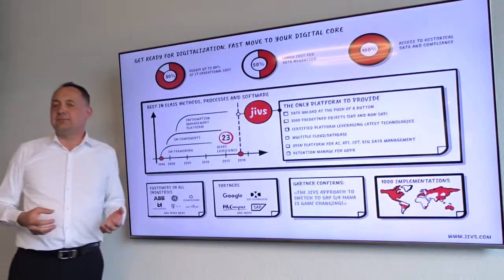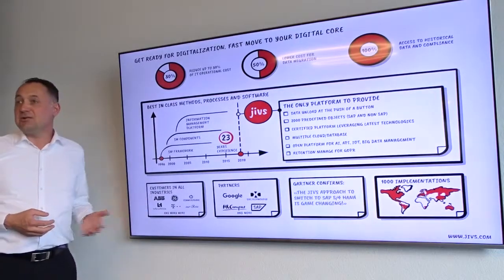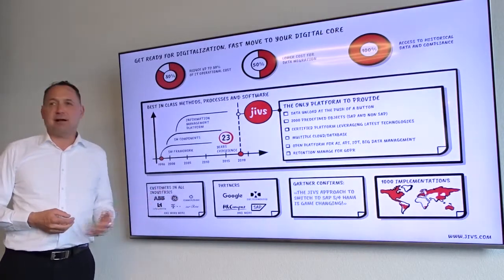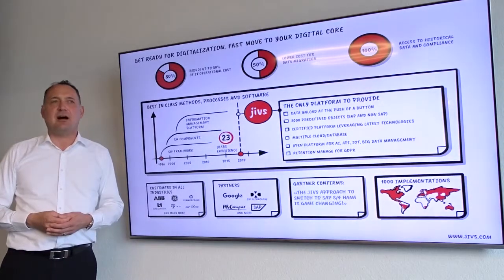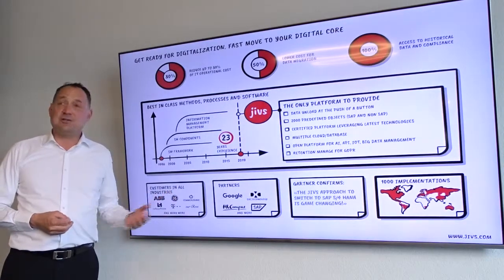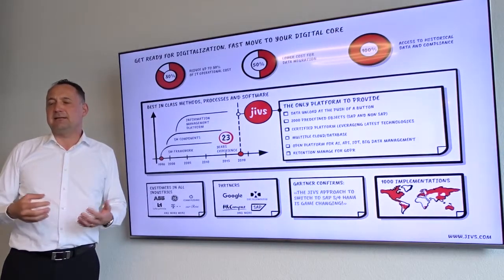And this platform, or the JiVS software as we call it, is used in big companies, in small companies, in really every industry. We have partners, global ones like DXC, or local ones like HR Campus, who are helping us in implementing and selling the software. But we also have partners like SAP, who are very important for us in the upcoming time.